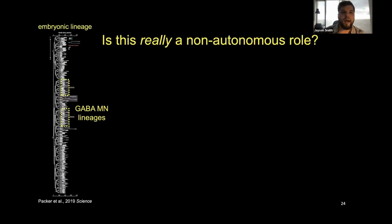Okay, so the next question was, is this really a non-autonomous role for UNC3? That is, is UNC3 really behaving through the loss in the cholinergic motor neurons, or does UNC3 have an early developmental role, for example, in the lineage of GABAergic motor neurons? And so I took advantage of this really excellent and amazing study from 2019 in Science, where this group performed single-cell RNA sequencing on a variety of transcription factors throughout the entirety of the C. elegans embryonic lineage, right? And we know, of course, to remind everyone, that C. elegans has an invariant lineage.